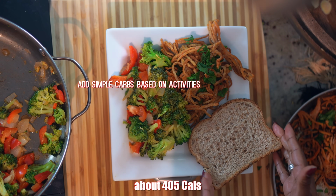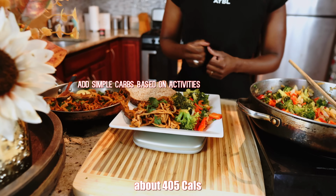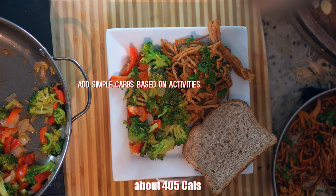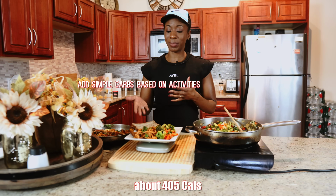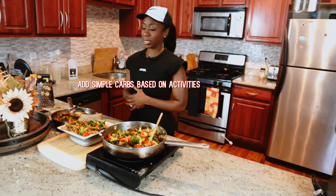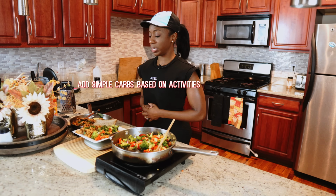And the reason being is because the carbs help to open up the bloodstream so that my body can absorb the protein a lot easier. That way I can repair my muscles and replenish my glycogen stores. And this is a really quick, simple way. If I'm not having this, I could do some rice, like a quarter of a cup of rice. I can do some potatoes, some other simple carbohydrates.